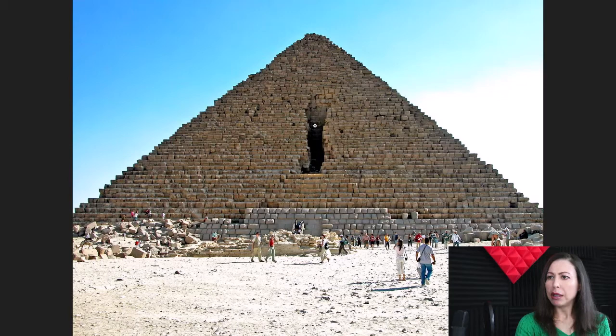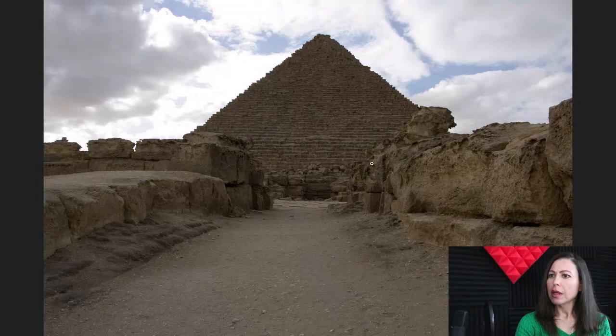I doubt that anyone could lift these 20 ton, 50 ton stone blocks by hand and then have incredible strength and stamina to just throw them on the ground here. I find that impossible. Now, this is the other side of the pyramid.